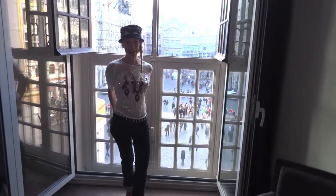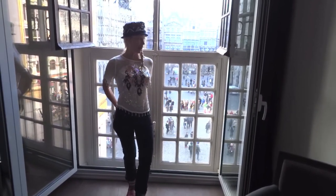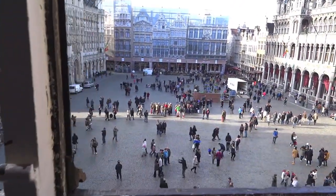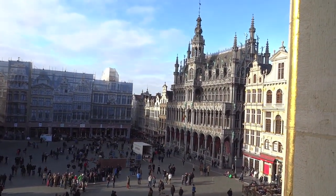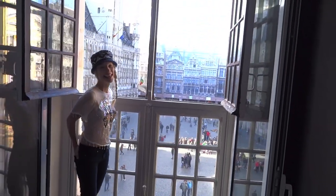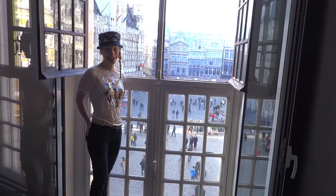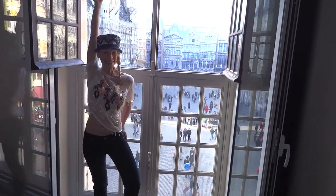Hi, this is Kelly, and I am in beautiful Belgium, and this is Brussels behind me, and this is our hotel room window. Come and look. It's magical. And I'm going to introduce you to the Freemasons who are staying here and take you on my day arriving in Brussels and how magical this place is. Woo!